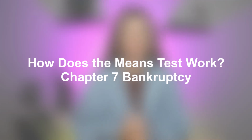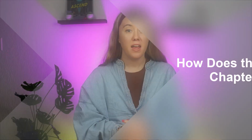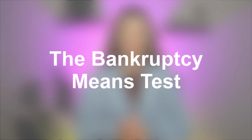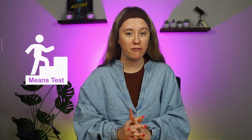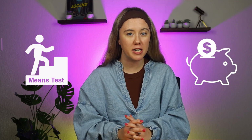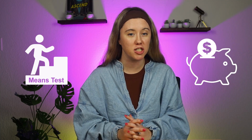How does the means test work? Chapter 7 Bankruptcy. Thinking about Chapter 7 Bankruptcy, there's one big step you need to go through first, the Bankruptcy Means Test. And if you don't understand how it works, you might be in for a surprise. The means test is the first step in determining whether you may qualify for Chapter 7. And it's not just about how much you make, it's about how your income compares to others in your state. Today, we're going to break it down in a simple way so you know exactly what to expect.